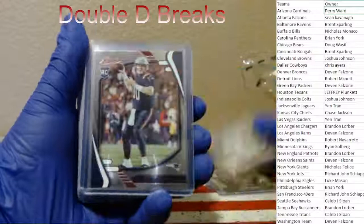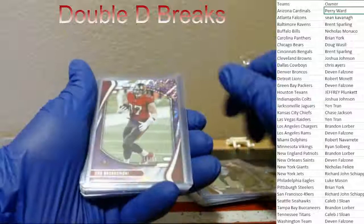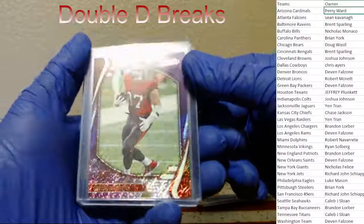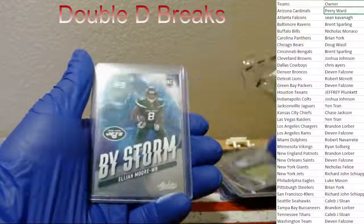All right. Ja'Marr Chase. Red, Mac Jones. Another Trey Lance base. Intro, Mac Jones. By Storm, Jalen Waddle. Red, Rashod Bateman. Kyle Pitts. Got that sweet 10 out of 10. Purple Rain. Gronk. By Storm, Ja'Marr Chase. Introductions, Justin Fields. Mac Jones. Michael Carter. By Storm, Elijah Moore. Trevor Lawrence.